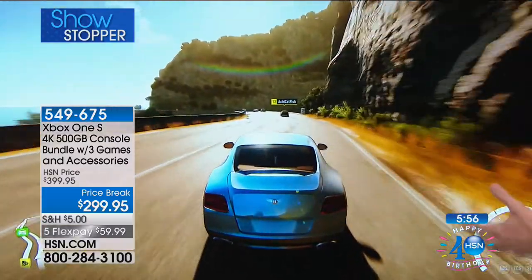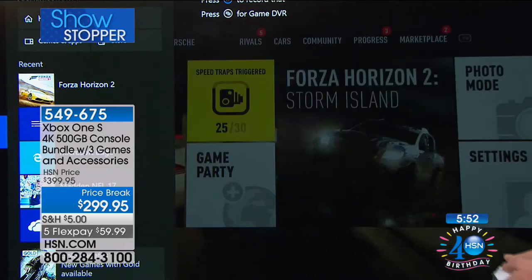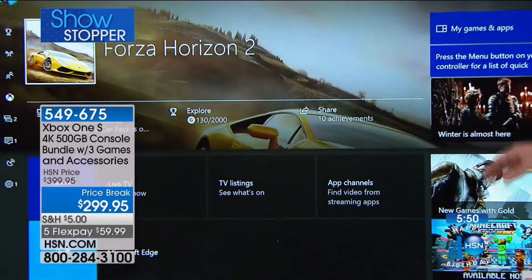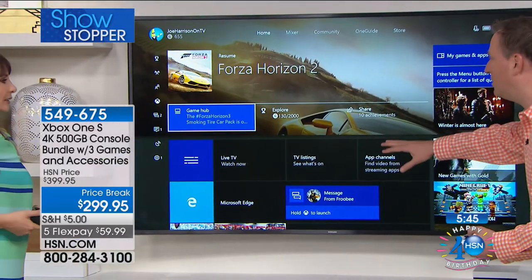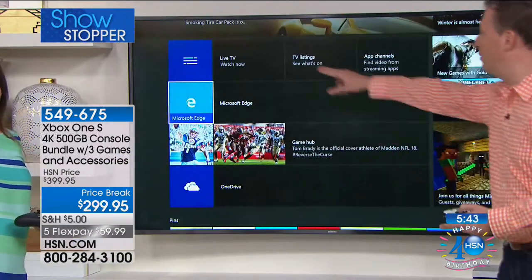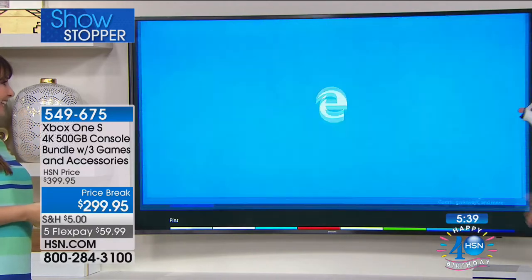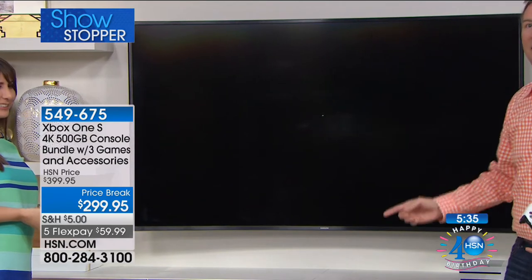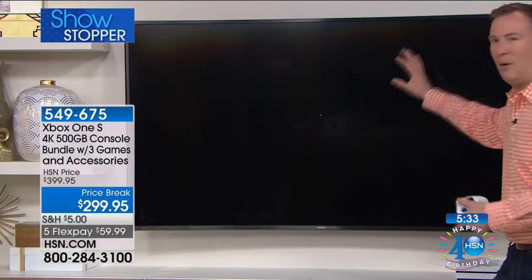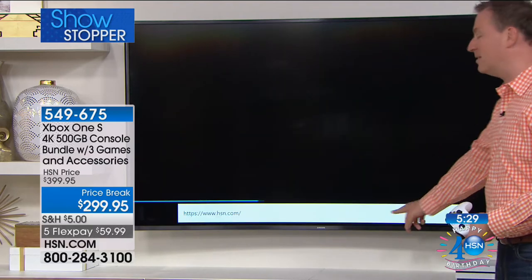So as I'm driving through the countryside, completing missions, but then if I want to check, oh yeah, what's on TV? I hit that one button, I go back to my home screen. 50 left. And now I have all my different options across the top. This is my home, which tells me everything that I was currently doing. I was watching live TV, there's the Edge, there's the Madden I was playing. I can tap Microsoft Edge. And do you ever watch a TV show and they tell you to go to the website, or HSN says I want to read more info about that on HSN? And I can now bring up HSN.com.